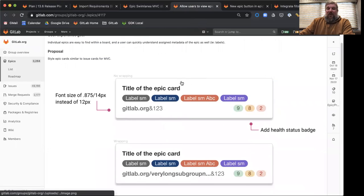We're going to have epics on cards. You're going to be able to move them around on a board, and that's a really great feature for our users, and one that we're very excited to release.